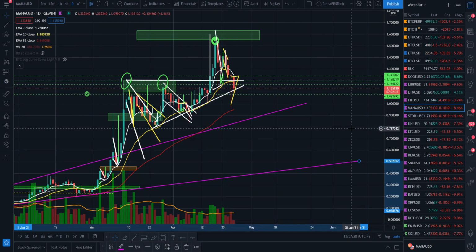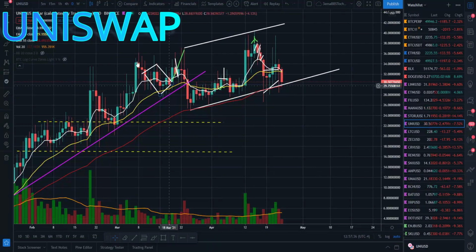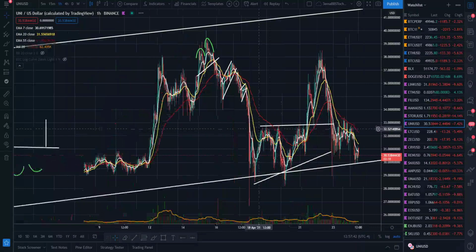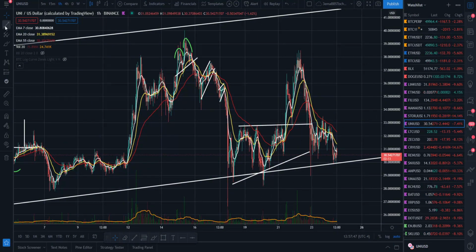And let's talk about one more coin today. Let's talk about Uni. So guys, definitely some cool stuff going on with Uni. That's what we got in the daily, just a nice channel forming. And let's look at some smaller time frames, see what we got moving on. So we definitely had a nice horizontal triangle which broke out to the upside, guys.